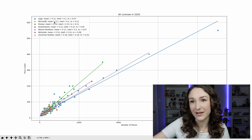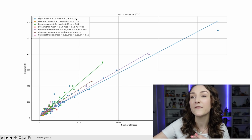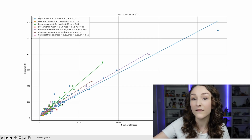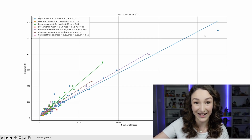All right, so now let's look at the data all in one place because I feel like that's really important. So for Lego original IP, the mean is 12 cents per piece, the median is 10 cents per piece, and then the slope of the best fit line is 7 cents per piece. Now, if you look at this blue line, this is all of that Lego IP we were looking at earlier, like Friends, Ninjago, Creator Expert, that kind of thing.